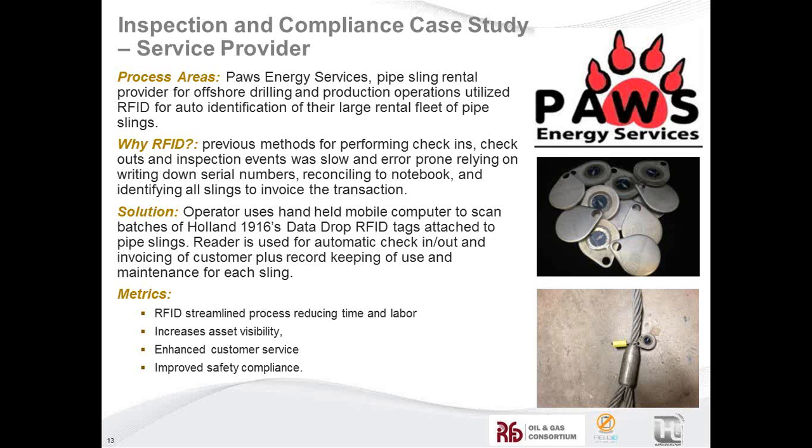So let's walk through the complicated workflow of something that might seem as simple as a sling, but there's a lot of work that has to go into this rental process. Pretend you're Pause Energy Service, 2 years ago. How would you do this? You get a big order for renting out, let's say, 10 pipe slings. They would have to write down the serial number on a spreadsheet or a clipboard.